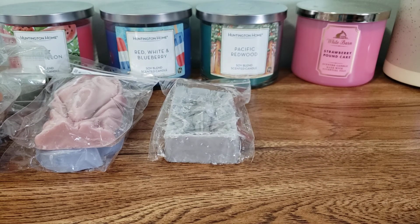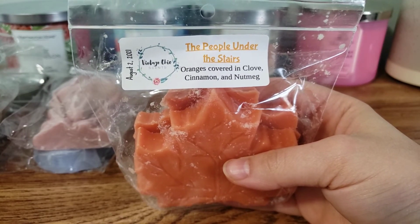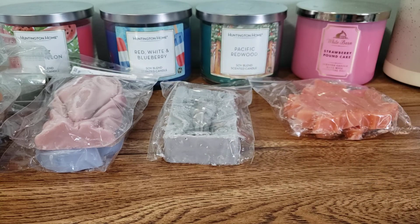Okay, we have The People Under the Stairs. This is oranges covered in clove, cinnamon, and nutmeg. Ugh, I cannot do this scent whatsoever. I don't smell any orange. All I smell is clove and cinnamon, and it's a red hot, burn your nose spicy cinnamon, and that's not something I can do, so I'm definitely going to be de-stashing this one. I can't do spicy cinnamon like that because it just gives me a headache.